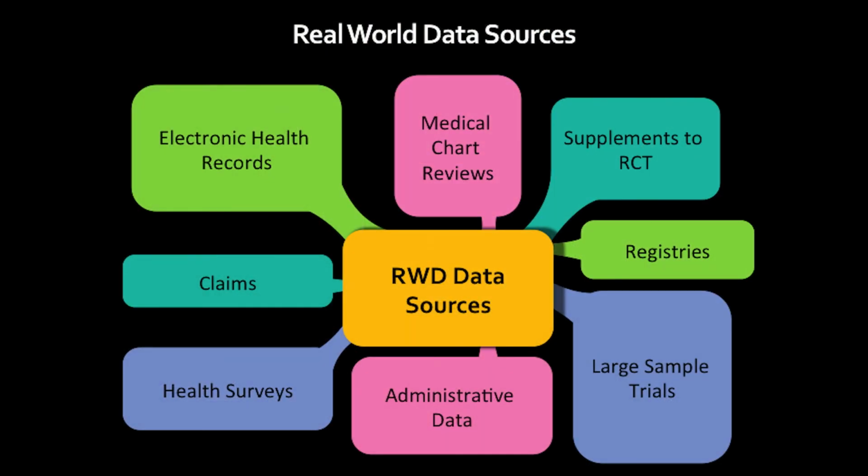Now let's look at some real-world data sources. And I will start clockwise from electronic health records. These are very popular, especially in consideration of the new healthcare laws into place. There's a lot more structure around creating EHRs in hospitals and medical care systems. Then we have our chart reviews. Does anybody know what a chart review is? Okay, I'll explain in a minute. Supplements to RCT. RCT is a randomized clinical trial, which we discussed. Registries. Does anybody know what a registry is? All right. Large sample trials, administrative data, those come from hospitals, health surveys, and claims.